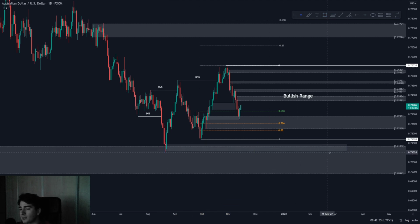Yeah, so approximately 0.71332. That's our strongest area of daily demand. Would still love for price to come down there. Maybe just quickly take out this swing low, a quick liquidity spike before bullish continuation. Could be, if the dollar, of course, continues on its bullish course.